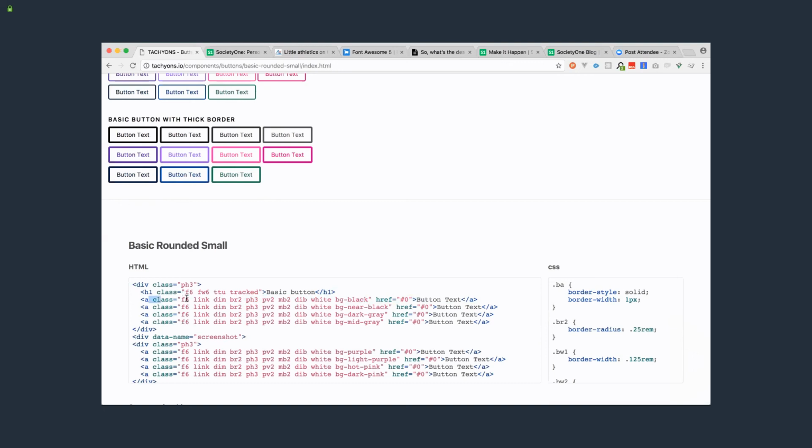Wait. So you came up with a BEM name for the Tachyons classes? Yes, and it's going the full circle. So now what you're gonna say is it looks like I've reinvented the BEM and I've lost the readability of my components. But again, behind the scenes, it looks the same, like inline styles versus helper classes.